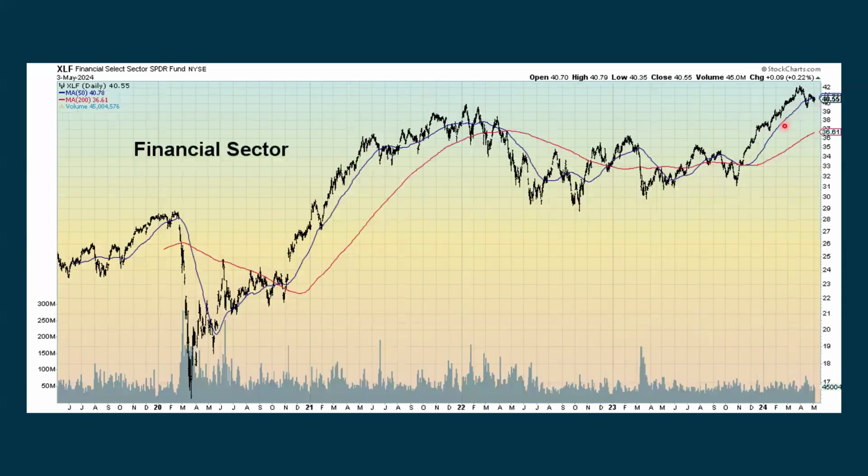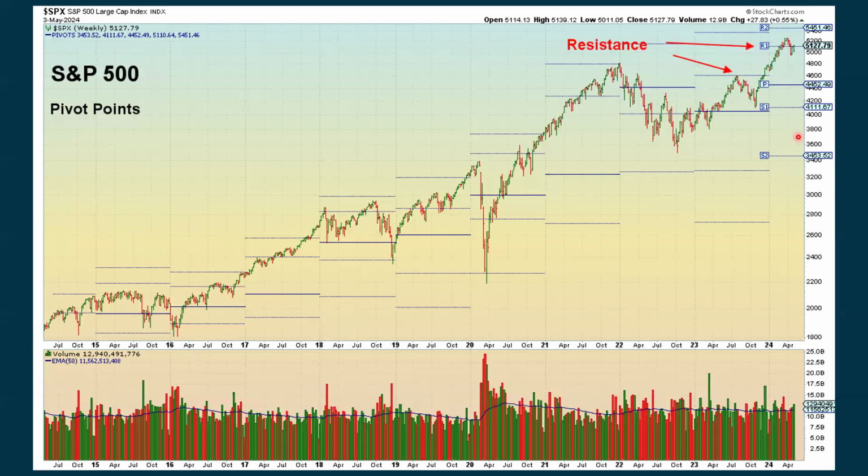The financial sector is coming right back up to its 50-day moving average. Now, longer term, it's still in an uptrend. And then this is a chart I've been talking about literally for months. This is a weekly chart of the S&P 500, and then I have pivot points. And the cool thing about this, the pivot points are put on this chart before we get there based on time or price. And I said before mistakenly, they last for the month. No, they last for the whole quarter. And so we can see these lines well before they even come into the picture.